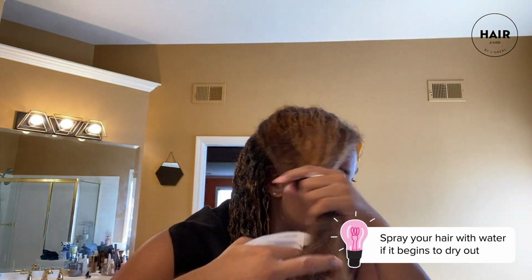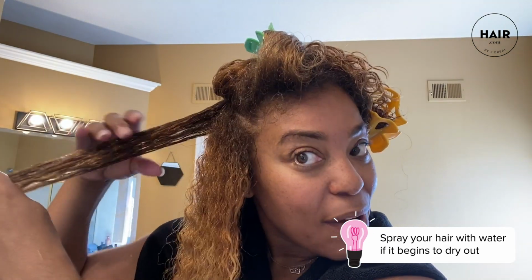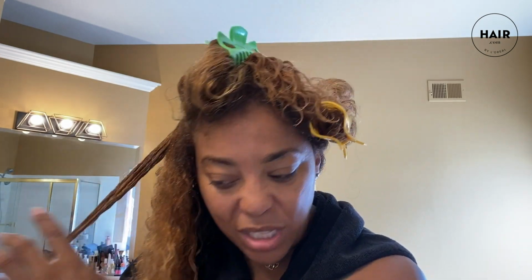Take my brush, go underneath. Sometimes you get more tangles. So it's starting to get a little dry now, so I'm gonna give it a little mist. You see how thick this is, and now how collapsed that is. And it's just super silky, so it just glides straight through.